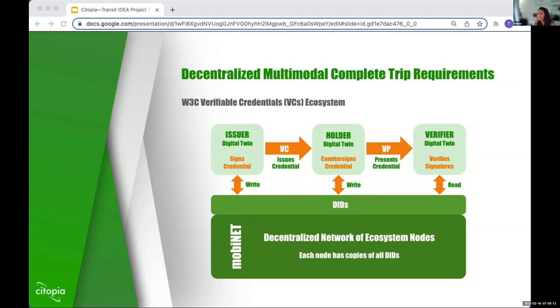We use the W3C standard on VC, and in this ecosystem there are three types of stakeholders: the issuer, the holder, and the verifier. They all require digital twins, and all the digital twins are connected to a DID, and the DID is anchored in MobiNet or ITN, for example. Every single node of the ITN has copies of all the DIDs. The issuer and the holders always write their information, and the verifiers read the information.